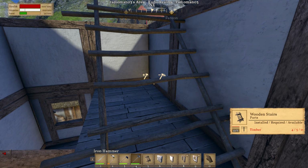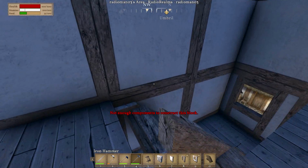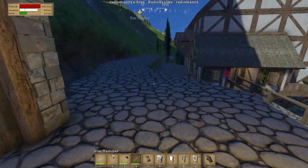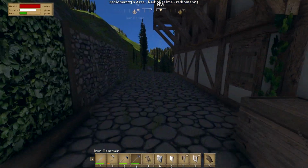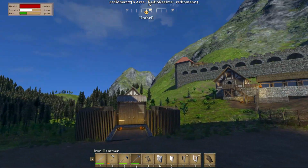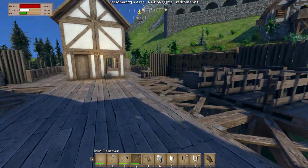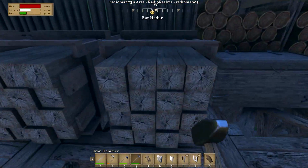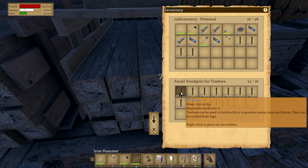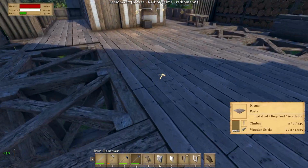Okay, let's see here. I need more timber. Alright, I'm kind of seeing something I hadn't thought about earlier. It should work. This should work just fine. I gotta tell you, it's a lot of fun building your kingdom. It really is enjoyable. Let's do that, and we need more sticks.